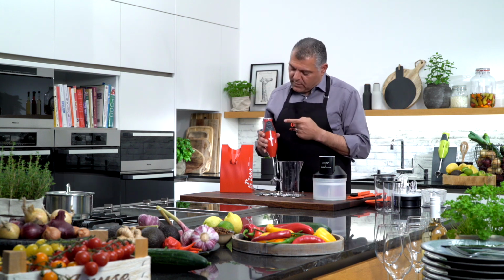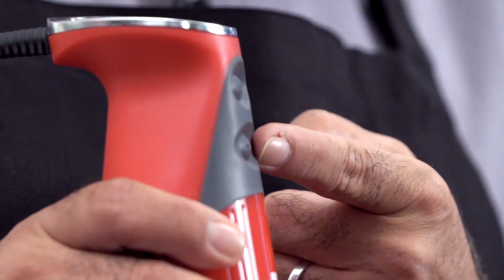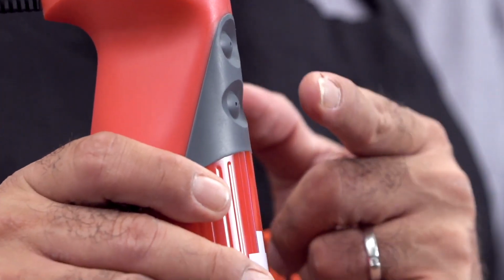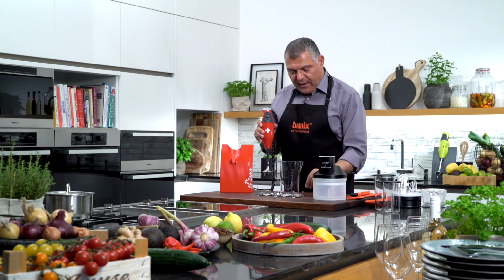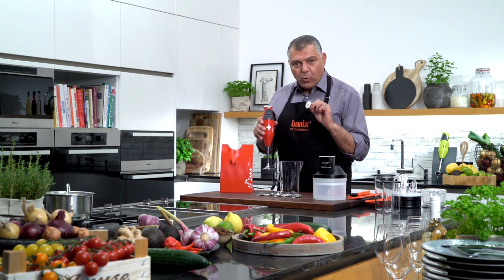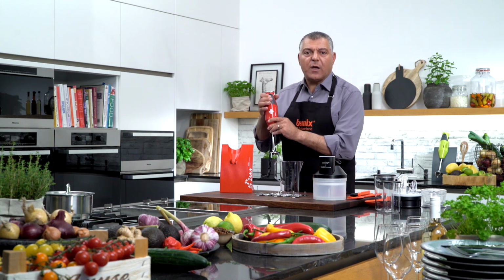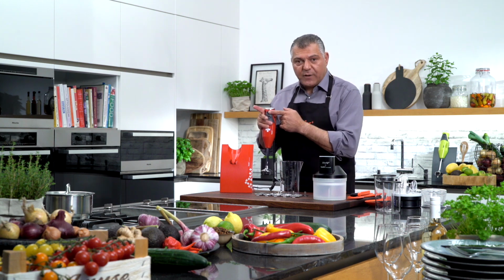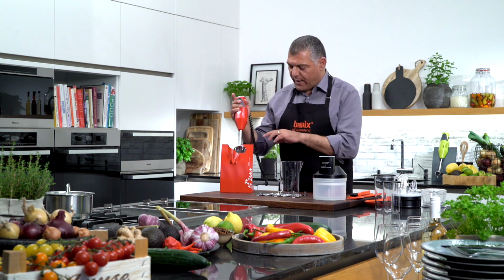Now there's only one thing you have to know. There are two switches. One is the low speed and the second is the high speed. In 99% of your applications you always use the high speed. The only time you use the low speed is basically when you use the A blade, because you are aerating. So you start with a low speed. Once you get to a certain consistency you like, you can switch to the high speed and then just move on. So that's the only time you use low speed. Otherwise, always high speed, even with all our accessories, which I'll show you right away.